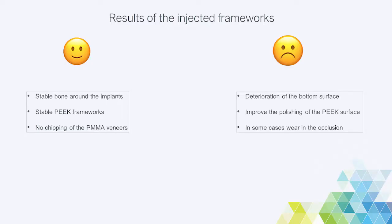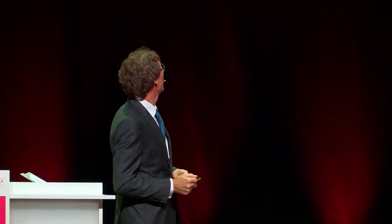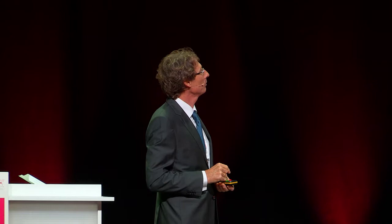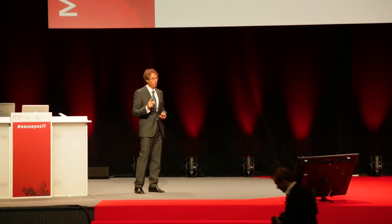Well, so to resume the good and the bad things, we had stable bone around the implants because PEEK has 24 times more shock absorption capacity than titanium, for example. So it's a good shock absorber. We had stable PEEK frameworks, we hadn't any fracture, and we had no chipping of these PMMA veneers. The bad thing, what we've seen, is the deterioration of the bottom surface. We had to learn to improve the polishing of the PEEK surface, and in some cases the wear in the occlusion.